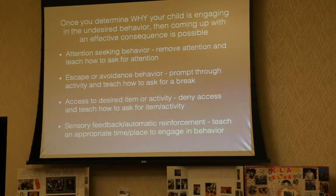And sensory feedback or automatic reinforcement, we want to teach an appropriate time or place to engage in a behavior. So there are times when your child might engage in an inappropriate behavior. One thing that, having sons, would come to mind would be, say, putting a hand down the pants. That is not appropriate when we're at Target or when we're at my parents' house. But if we're home, go in your room, and then that's appropriate. You can do that when you're in your room. You cannot do that out here. So sometimes it's just teaching the difference between where something is appropriate and where it isn't.